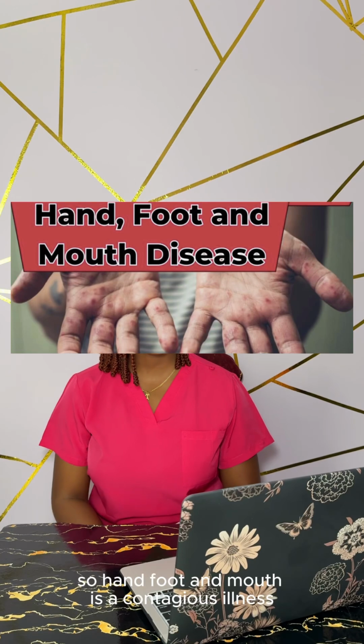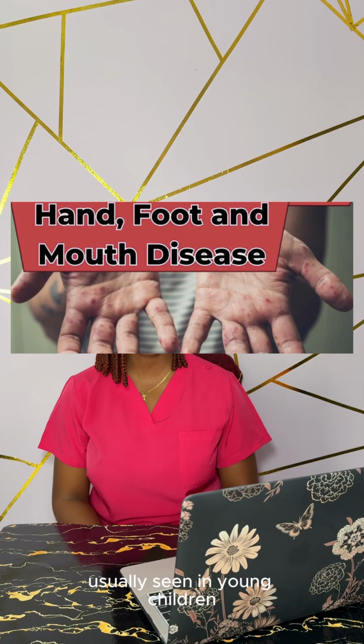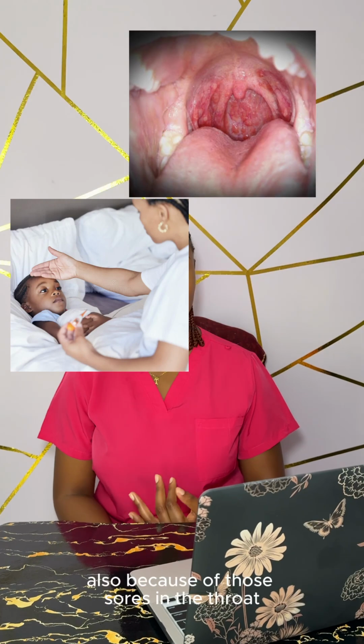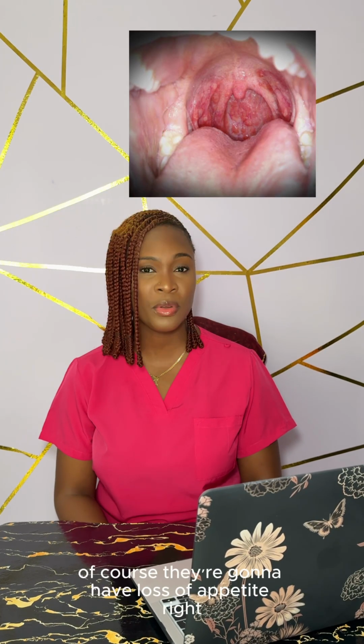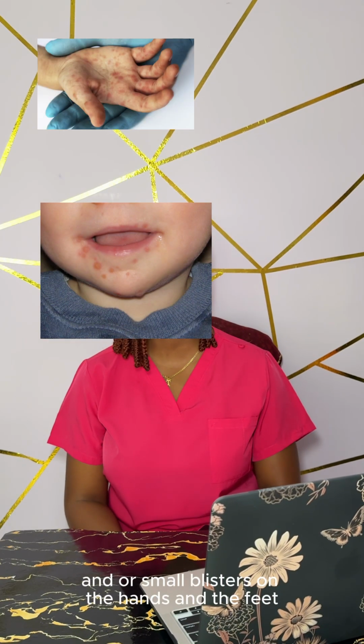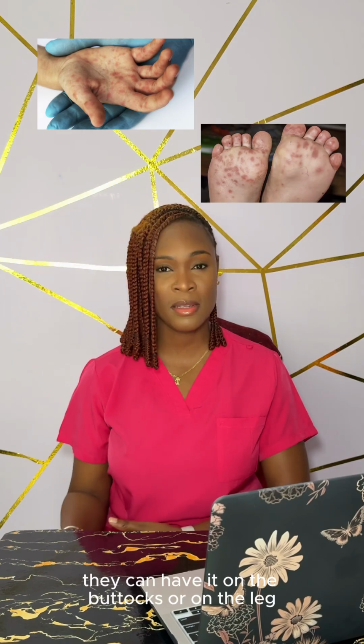So, hand, foot, and mouth disease is a contagious illness usually seen in young children. It's characterized by fevers and sores in the throat. Also, because of those sores in the throat, of course, they're going to have loss of appetite, right? They would also have rashes and/or small blisters on the hands and the feet. Sometimes they could have it on the buttocks or on the legs.